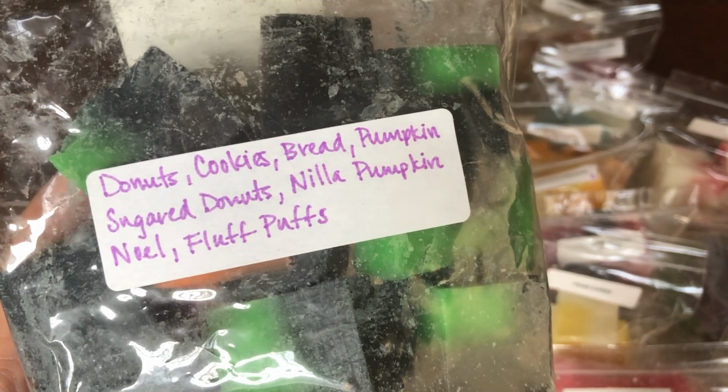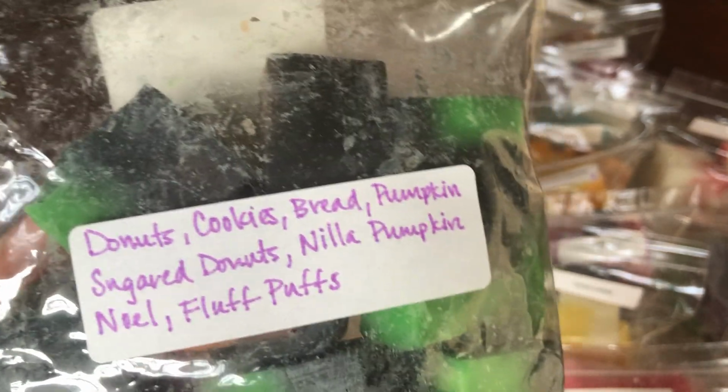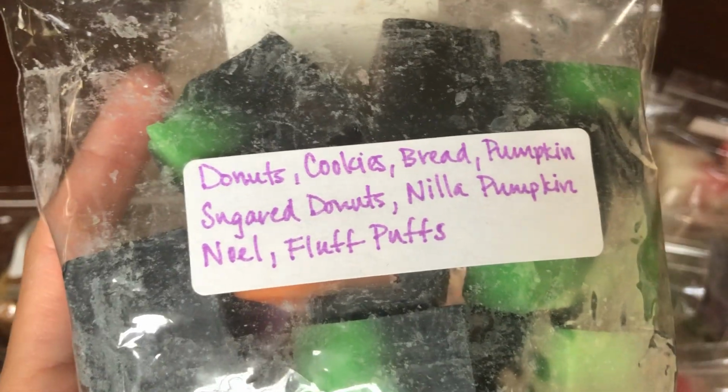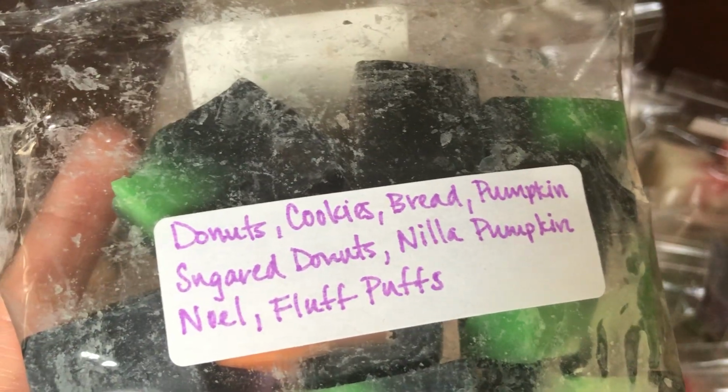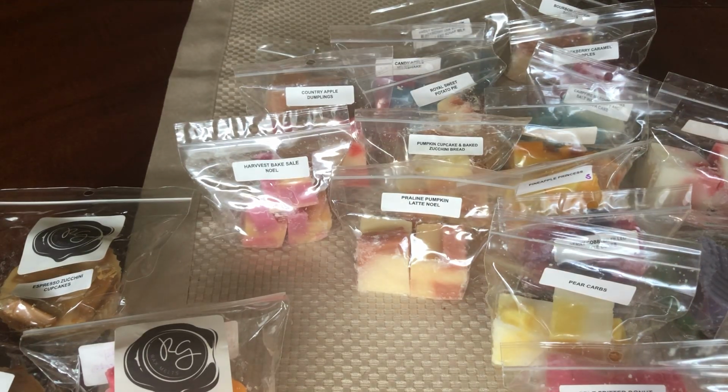I've never had it, but that sweet pumpkin from the Nilla Pumpkin Noel really shows its face. It's one of those ones where as soon as you open it, they're like, hi, welcome, hi. Are you here to see donuts, cookies, bread, pumpkin? That's the one that answers the door. Everybody else is in the back partying, you know what I mean? And they're all blending together. But sweet pumpkin, that one right there.